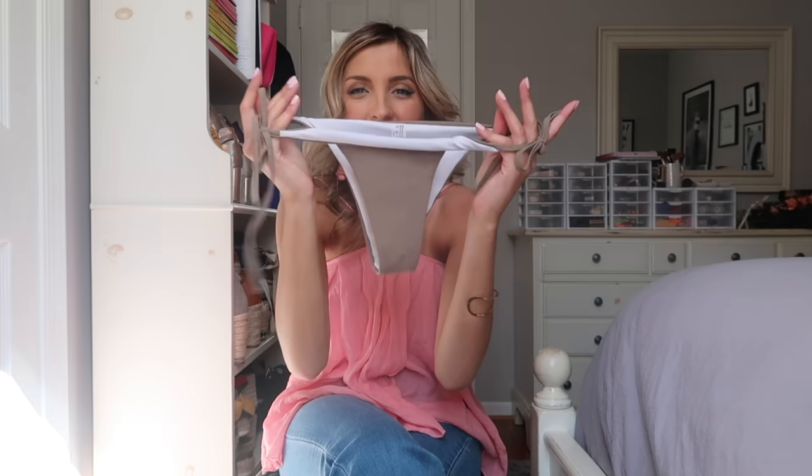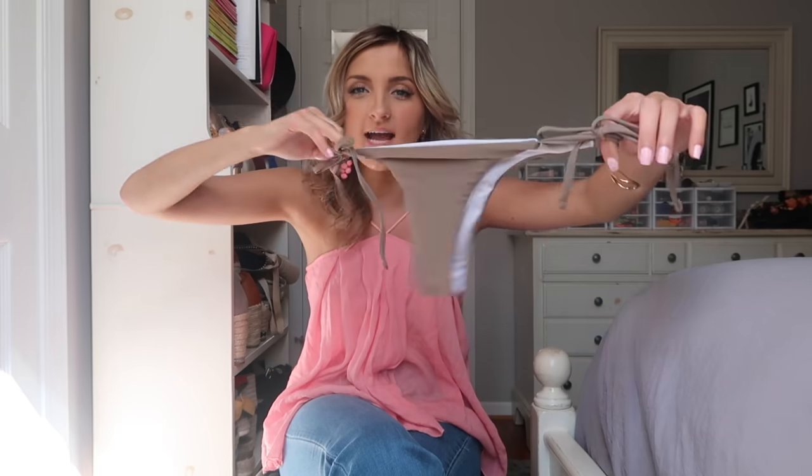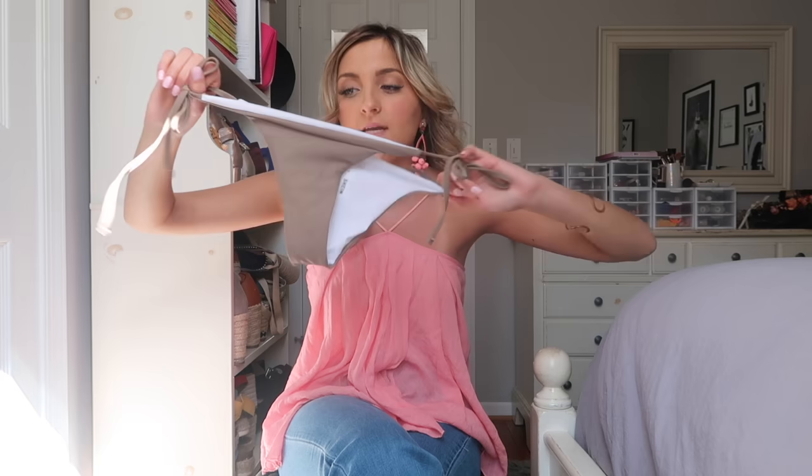This used to be the kind of bathing suit bottom that everyone wore in the 2000s, just your classic string bikini suit that self ties. This is probably my least favorite kind of bathing suit bottom, I'm not a huge fan of them, but I like that you can wear these higher up on the hips, and I loved this suit as a whole.